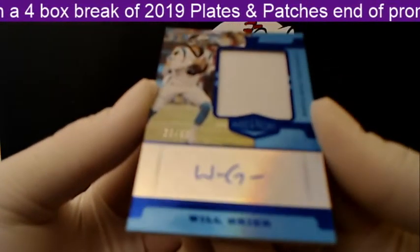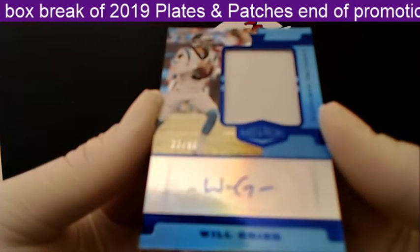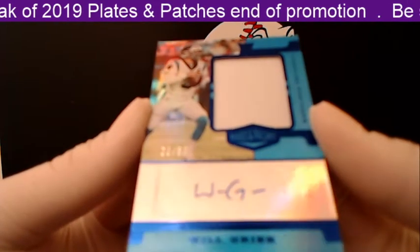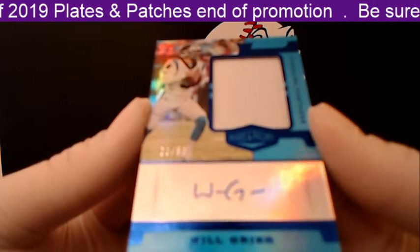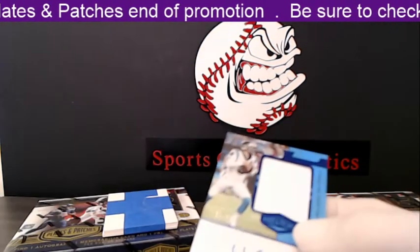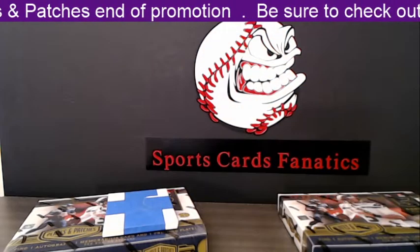Next one is what I thought was going to be a really nice one, but I'm not sure now. 22 of 50, Will Grier out to the Carolina Panthers. I'm not sure what they're doing with their quarterback situation there. Thought he was going to get the starting job, but it doesn't look that way. Will Grier, 22 of 50 to the Panthers, and Carter L.